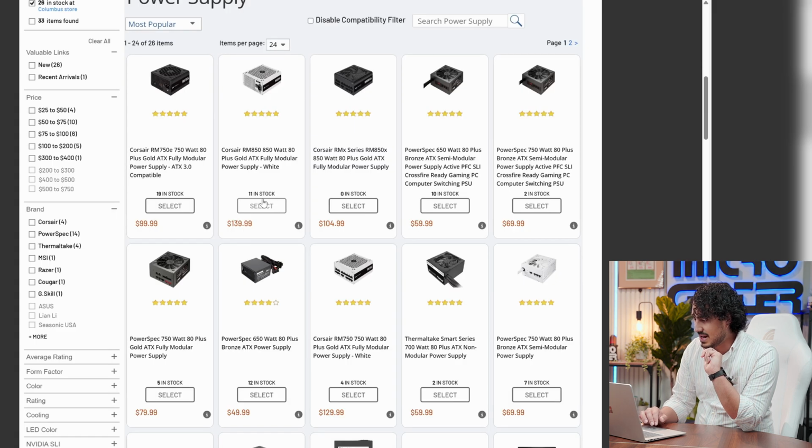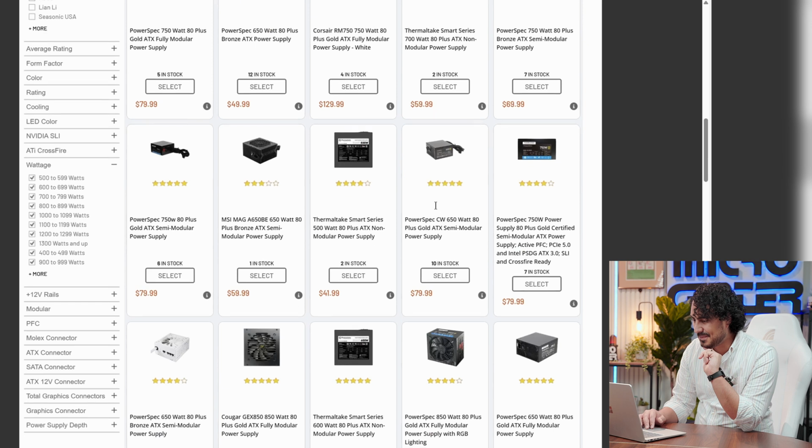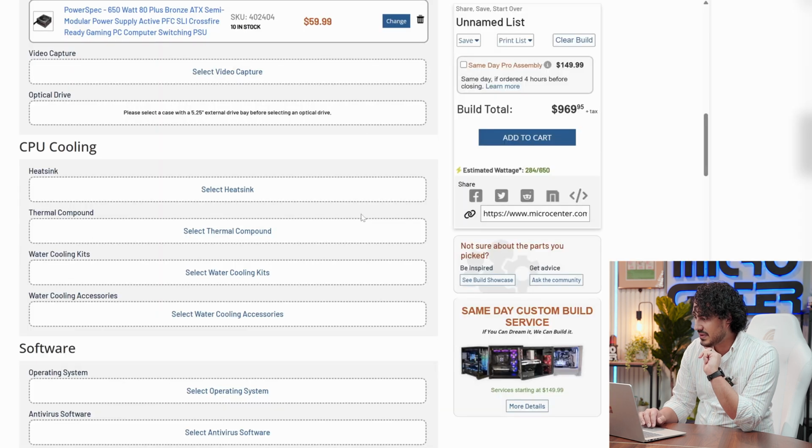So we can actually go with a smaller power supply. Maybe let's aim for like a 650 watt. Oh, here we go, 650 watt semi-modular. That's gonna work pretty well. $59.99. Yeah, let's go with that. So $969, and we got a couple bucks left.